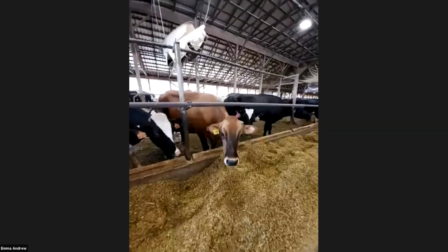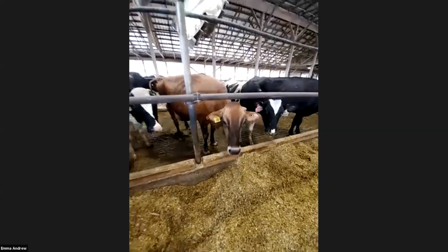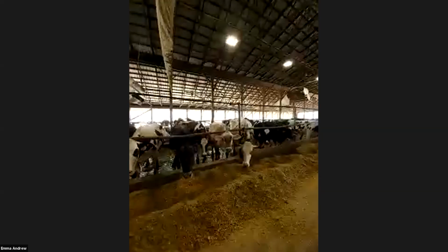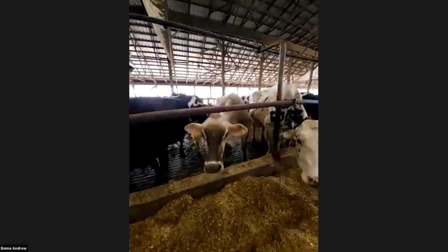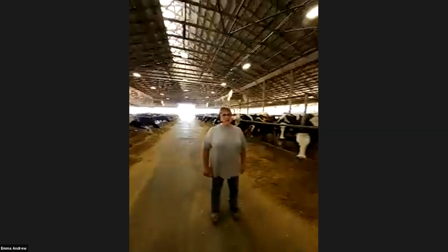Like the Brown Swiss that you're looking at right now, they're kind of cool because they're all different shades. You've got light ones, dark ones, reddish ones, brown ones, gray ones. That's what I like about the Brown Swiss. They're not just black and white. They are kind of fun, different colors. I don't know if that kind of answered your question on the fat content.